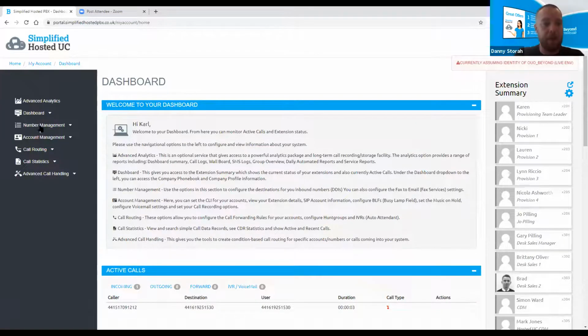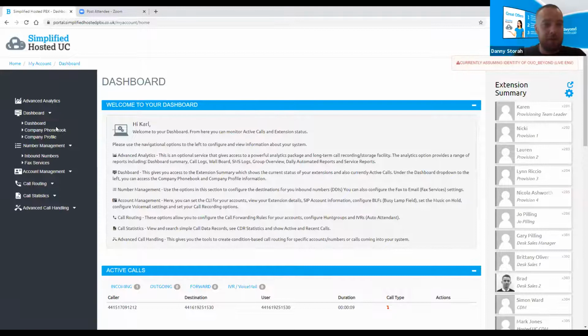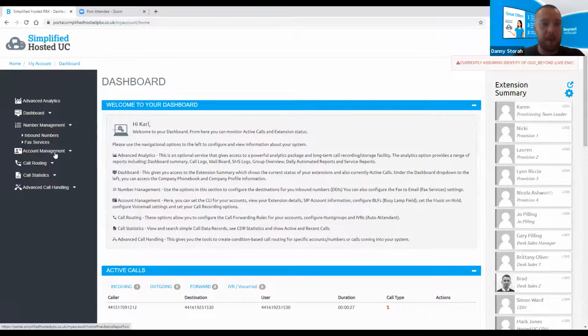I'm obviously not going to run through absolutely everything on here, but just to give you an idea of some of the features that we can offer. True Cloud Phone Book, which is actually shared across all of your physical devices and your soft phones as well. So whether you're using a Yealink handset, the mobile soft phone, or a desktop app, all of your contacts are synced between every user within the customer and between every device as well.